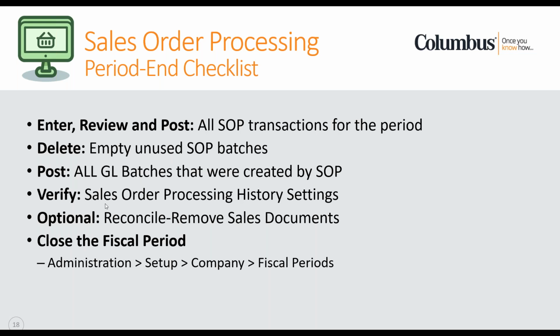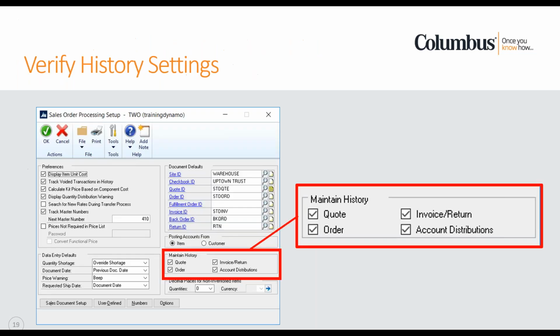Then we want to verify the sales order processing history settings. And then optionally, we can remove and reconcile-remove those sales documents. And we'll choose the remove option. Then finally, we'll close the fiscal period under administration, setup, company, and fiscal periods. So let's step through this.